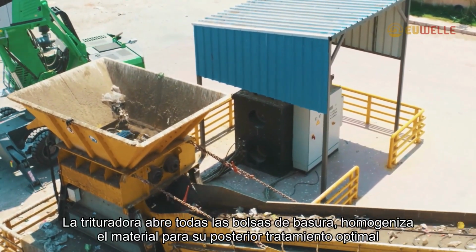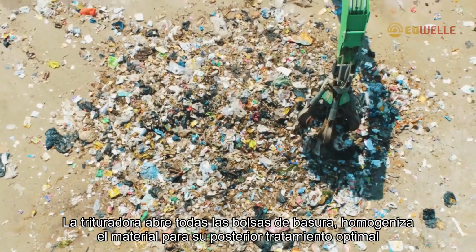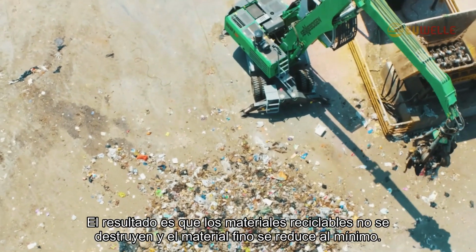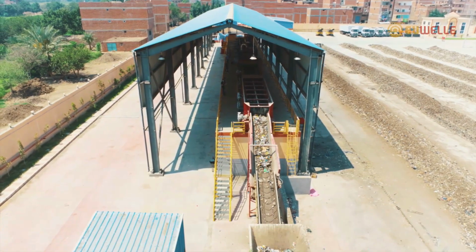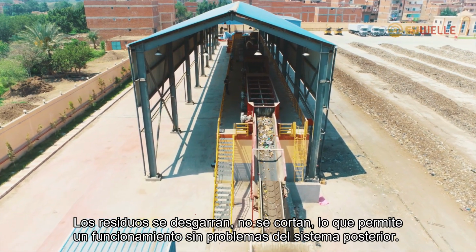The shredder opens all garbage bags, homogenizes the material for further optimal treatment and creates an even material flow with a defined upper size. The result is that recyclable materials are not destroyed and fines are kept to a minimum. The waste is torn, not cut, allowing trouble-free operation of the downstream system.